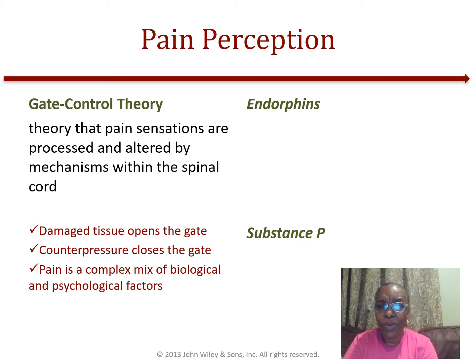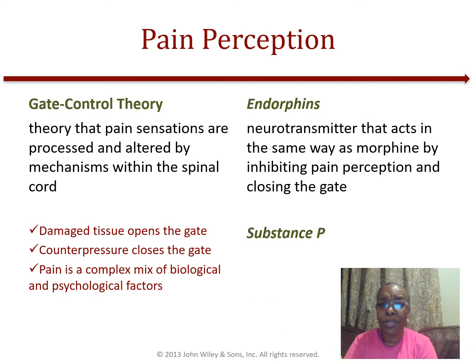In certain situations, the body's going to release natural painkillers, and these are called endorphins. Okay, which helps with our pain perception. Endorphins are the neurotransmitter that's going to act the same way as morphine would. Have you ever had morphine, or what they call Demerol? I don't even think they give that anymore. But it helps to stop the pain perception by closing the gate to the pain receptors.